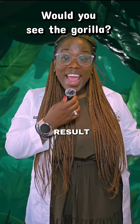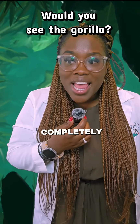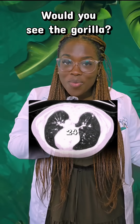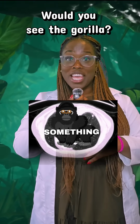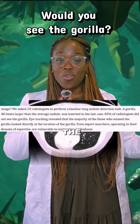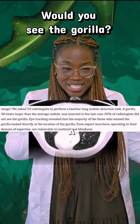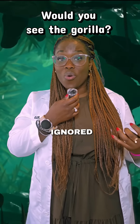The result? 83% of radiologists missed the gorilla completely. That's 20 out of 24 radiologists who didn't see the gorilla. And eye tracking data revealed something even crazier. 60% of those who missed it looked at the gorilla directly for over half a second. So their eyes recorded the pixels, but their conscious mind ignored it completely.